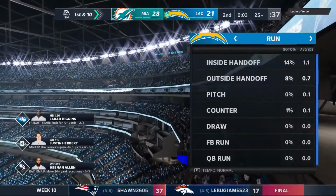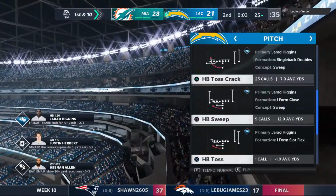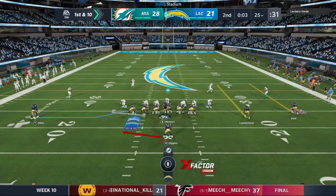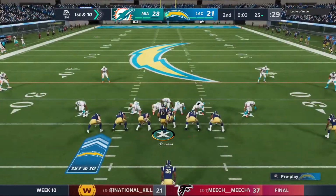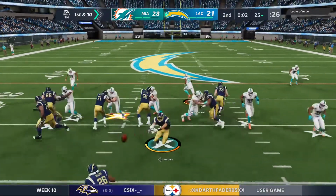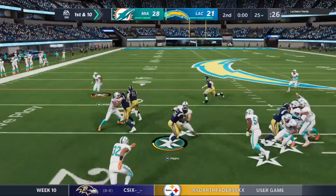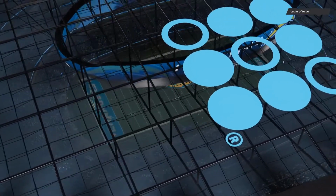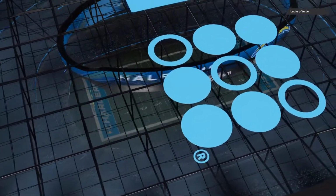The Chargers take over 1st and 10 at their own 25-yard line. Final play of the first half, barring a penalty, as they come up on 1st and 10. They'll indeed try to run it out as they start on the ground. And he's going to lose yardage, not that it matters, as the final seconds tick away. So we've reached halftime in a wild first half.